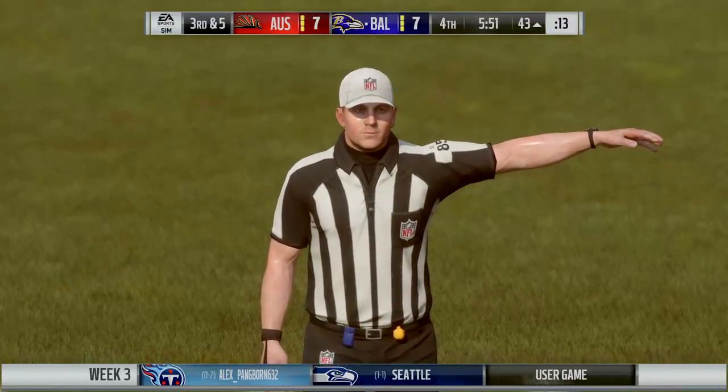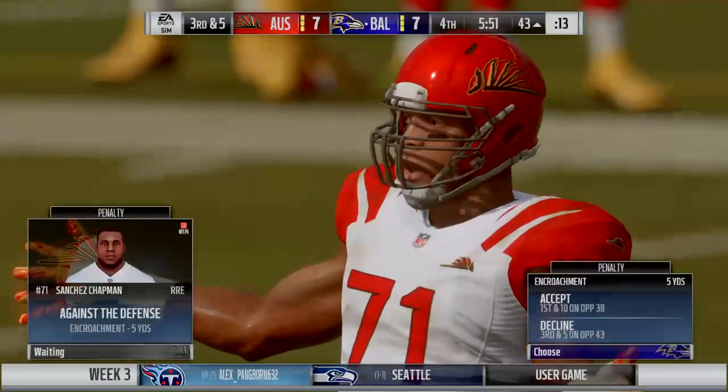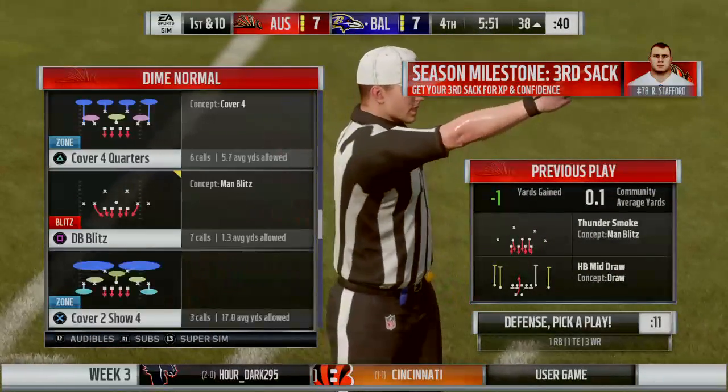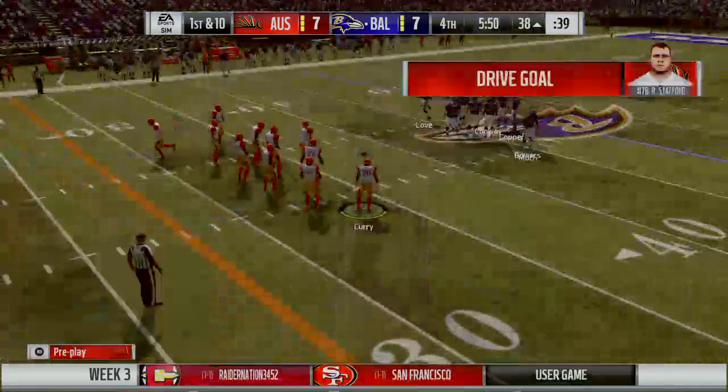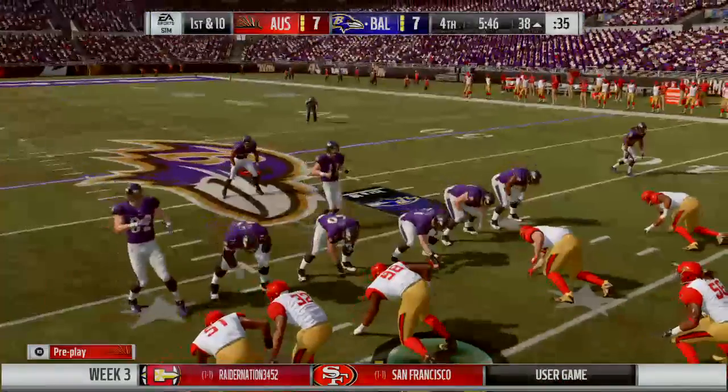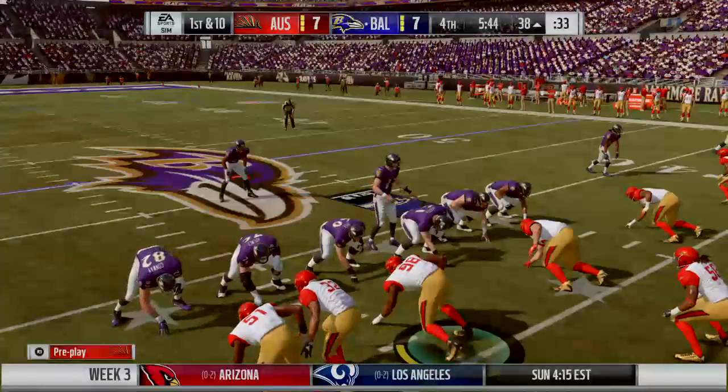Defense. A free 5 yards as the defense jumps. I know it's an anticipation game for them, but it's also a reaction game, and they reacted poorly on that one. Here's a 1st and 10 now after they successfully drew him offsides.